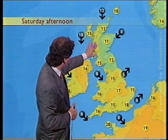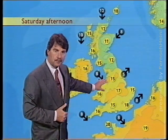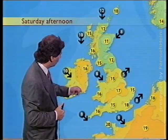Temperatures there obviously well down, only about 11 degrees really. On the western side of Scotland, rather better, and some cheerful temperatures coming further south as well, 16 to 18 degrees, and with light winds, and when the sun does pop out, it won't feel at all bad. But I think generally speaking, these are rather disappointing conditions for the early part of June.